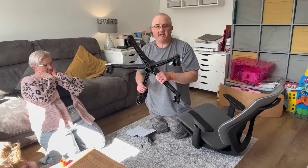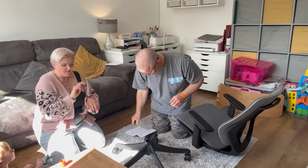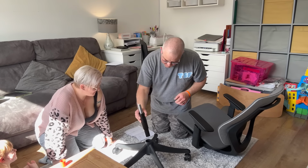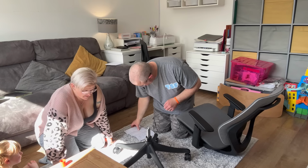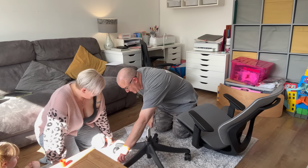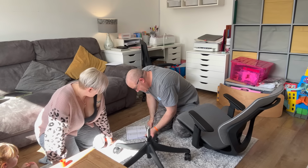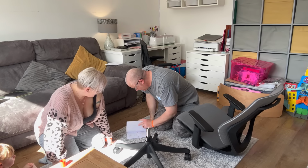The feet just push in. You have to be quite strong though. I did do one. That goes in the bottom of there. I am wondering why I've got these two little grub bolts though. Where do they go? Are they spare? I don't know.